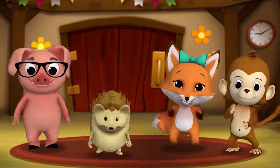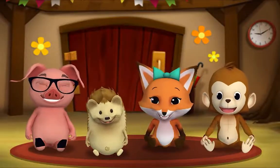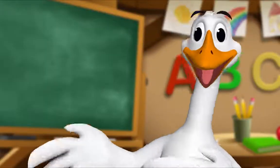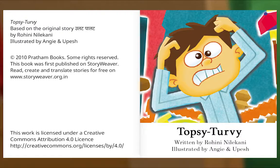It's story time! Yay! Gather round, everyone! What book are we reading? We're reading this one. It's called Topsy Turvy. This is a story about a very strange day. How strange? Let's find out! Let's begin. Topsy Turvy, written by Rohini Nilekani, illustrated by Angie and Upesh.